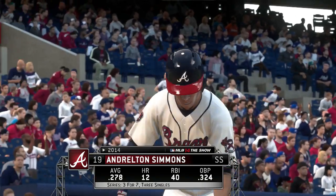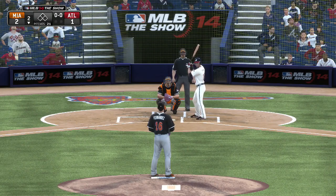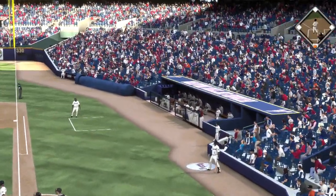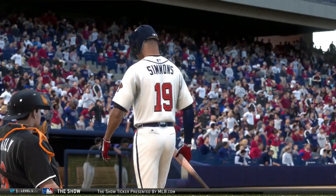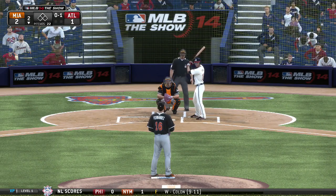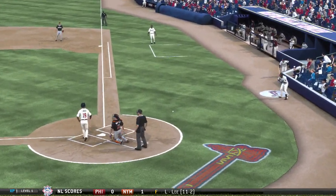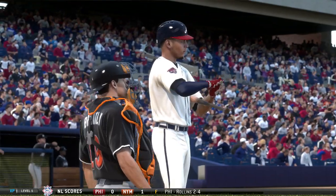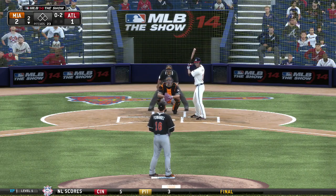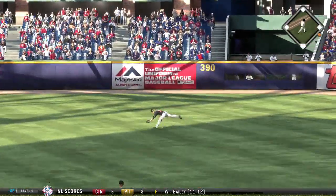Andrelton Simmons will stand in, hoping to turn things around from the loss last night. He was 0 for 4 in that ball game. Now a ball hit foul down the line in right and in amongst the fans. And just lucky to make contact on that one as it's chopped foul. Here comes Fernandez, 0-2. Now a fastball, and he knocks this one into right center field. That's going to be a base hit.